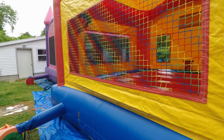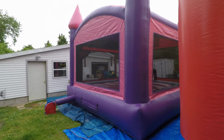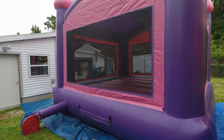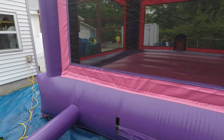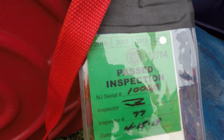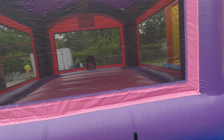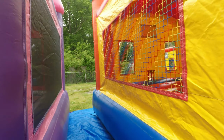This one right here is one of the newest castles, the Princess. It's brand new, I would say. I mean, the way we keep them, they look like brand new, and it's not like we don't rent them, we rent them a lot. And this one has the old inspection sticker here still. Well, we're hoping today they put the 2020 inspection sticker on them.